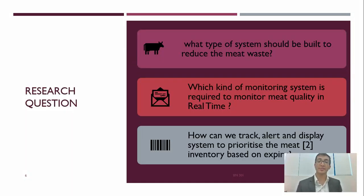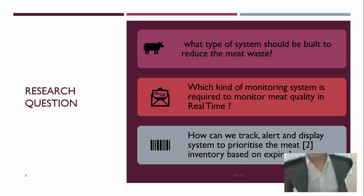Here are some of the research questions we attached. What type of system will we build to reduce meat waste? Similarly, which kind of monitoring system is required to monitor meat quality in real time? Also, how can we track, alert and display to prioritize the meat inventory based on expiry? All of the answers to these questions are our project. Similarly, I'm going to invite my friend to continue the project.